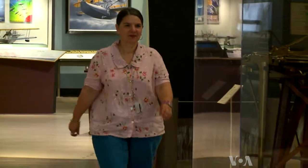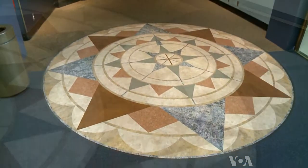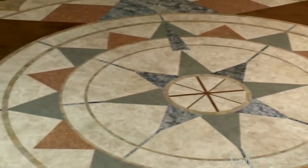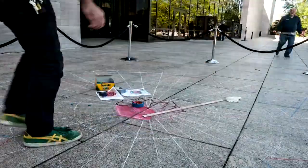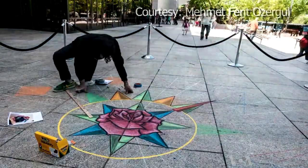Michaeline Gimpaoli is an education specialist at the museum. She selected Owens to create an artistic version of a compass rose, a traditional design on a map showing the principal directions. The museum gave Owens an image to work from, but allowed him some creativity, as seen in this time-lapse video. They had the scale and the dimension.